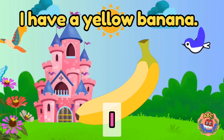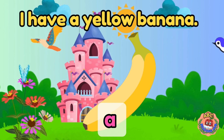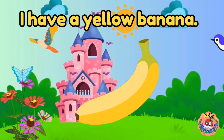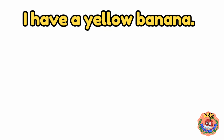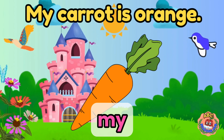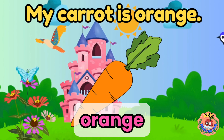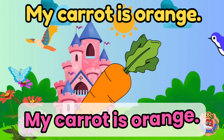I have a yellow banana. Let's read this again. I have a yellow banana. My carrot is orange. Let's read it again. My carrot is orange.